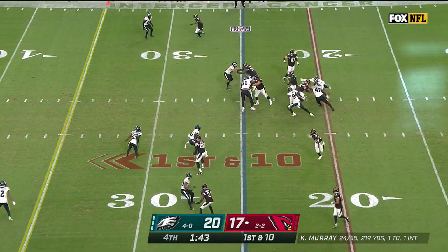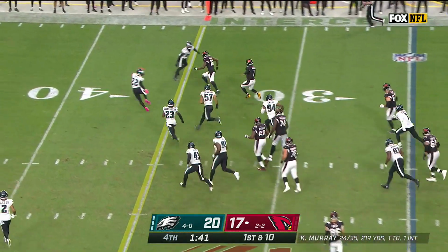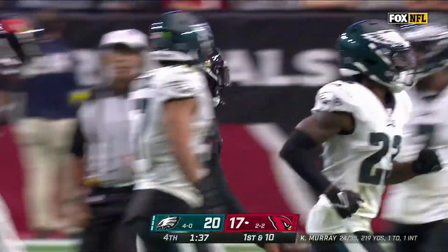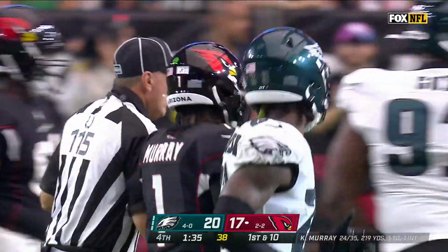On first down, Murray will keep a designed run, and he's got a first down all the way up near the 40. He hadn't run much today, but when they needed it, he responds.